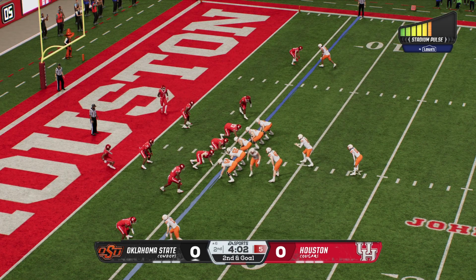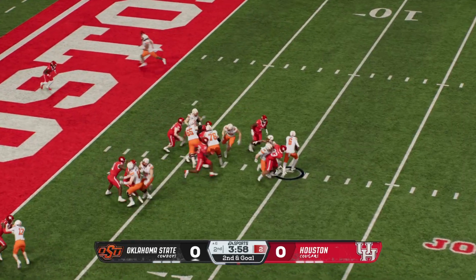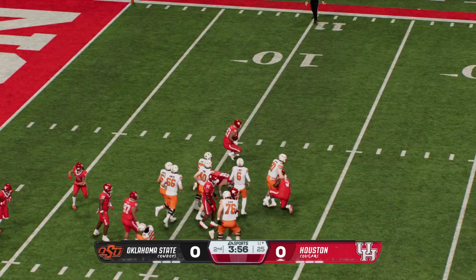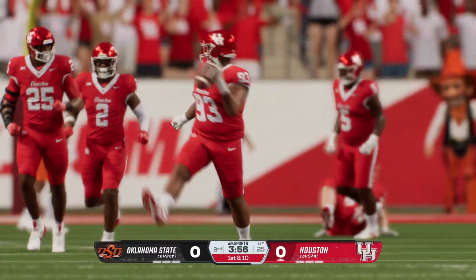Tight end in motion, see how the D reacts. He'll pull it on the read. And the ball is out. Who's going to get it? Defense covering it up and not letting the offense get it back. It's a turnover.